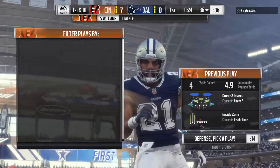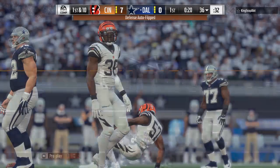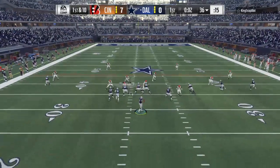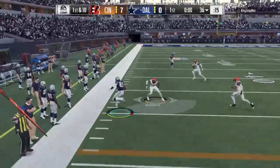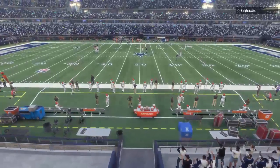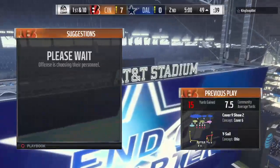2nd and 2 is prime time for a little bit of a gamble, isn't it? Open up the playbook, go play action, toss that bad boy deep. But in this situation, go ahead and give it to your back. Let him pick up a first down. Keep the sticks moving. Here's Prescott. Drops it underneath to Elliott. And he will be out of bounds here on what will turn out to be the final play of this first quarter. Sitting alongside Charles Davis, I'm Brandon Gaudin as it is Cowboys-Bengals.